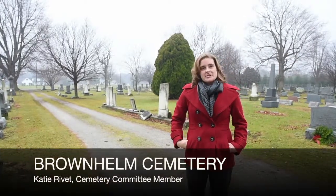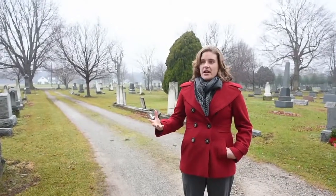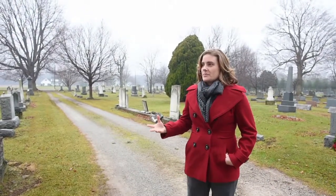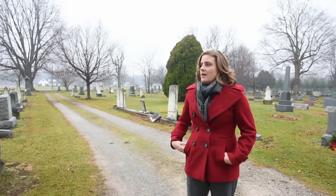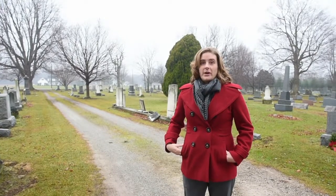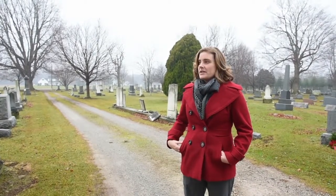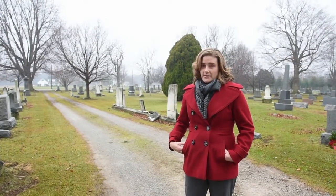So the Brownhelm Historical Association is starting a restoration effort for our local cemeteries. We have 3 of them. This one here is the Brownhelm Cemetery. There's one out on Liberty Avenue, or Route 6, called Browns Lake Road Cemetery, and then there's another just west of here on the other side of Mill Hollow called Rugby Cemetery.